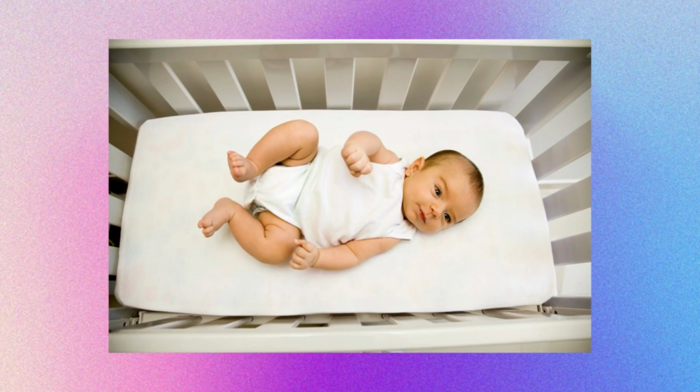Two important criteria for cribs: firm and flat. Avoid elevating the head of the bassinet or the crib if you have the option to. Why? Because when you incline the head of the bassinet, the baby can slide down to the bottom of the crib, causing the baby to be in an upward position. This position can potentially block the windpipe, resulting in the baby's inability to breathe.